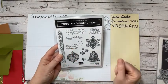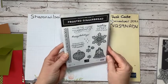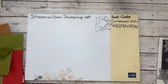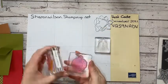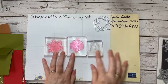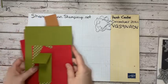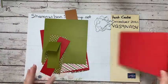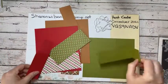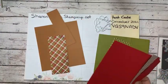And this has got a few lovely sayings. So, sending you peppermint kisses. Very cute. But I'm going to be using the Wishing You a Merry Christmas stamp set, and the bell, the bauble, and the snowflake as well. So I'm going to make 3 cards, 3 slightly different colours, all using the paper from the suite as well. So I'm using, oh, not that one. I'm using Old Olive and some Real Red and some Cinnamon Cider today.